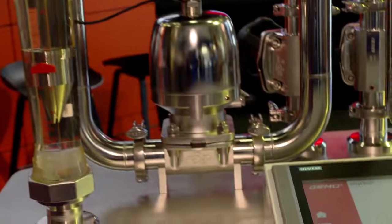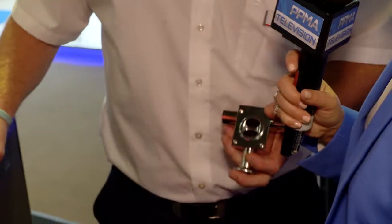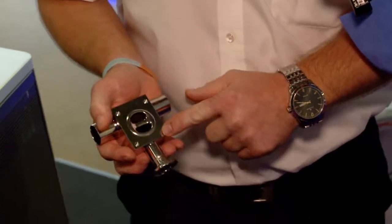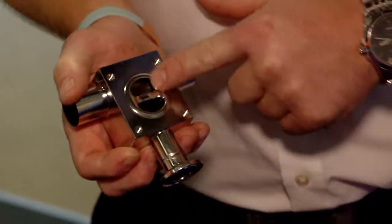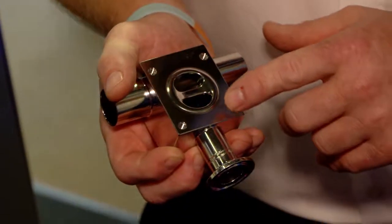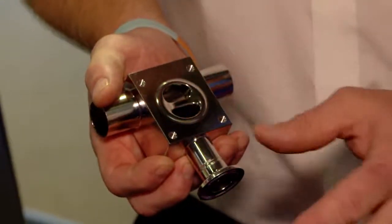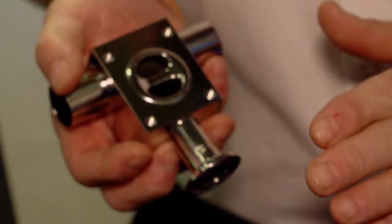So, what have you got in your hand? Is this the explanation to quite a lot of this equipment? Well, the main thing that Gemu is renowned for is our sealing system. As I said, we're market leaders. Nobody else has this sealing system at the moment. People are trying to copy us, but the advantage is we don't have bug traps across the outside, because our diaphragm is flat, whereas other people would machine flat.